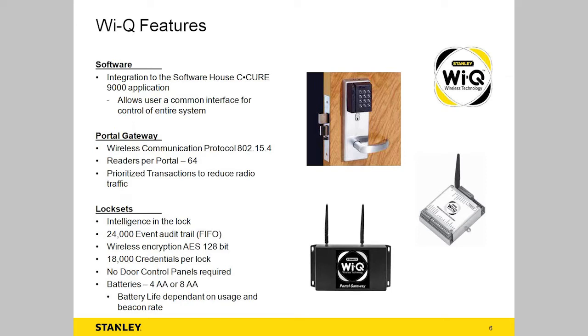We're also able to prioritize our radio traffic around events and timing around those events and so forth in order to make sure that the airspace is as clean as possible in order to, again, ensure reliable communication between devices.